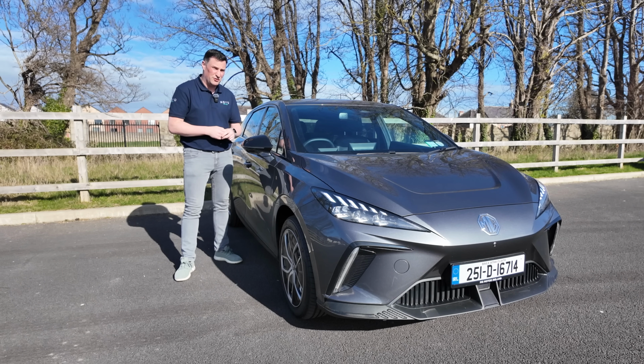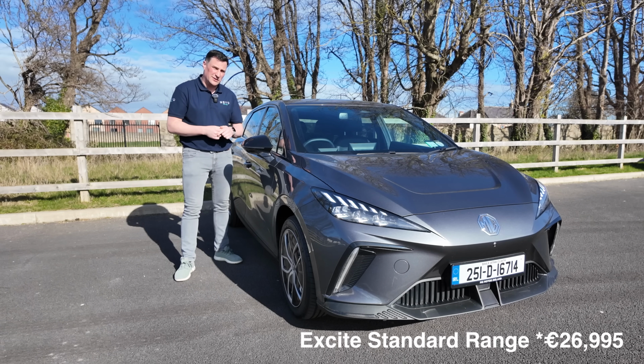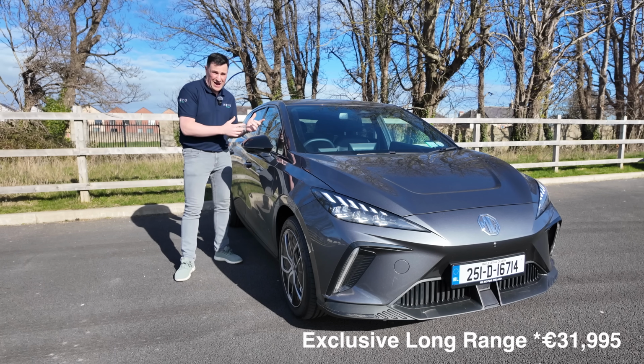MG Ireland are doing some serious deals at the moment. You can get the entry-level trim with the standard battery for 44 euros a week, or 26,000 euros. This one retails at around 31,000 euros. So there's great value to be had in it at the moment. So it's good that I'm living with it, number one.